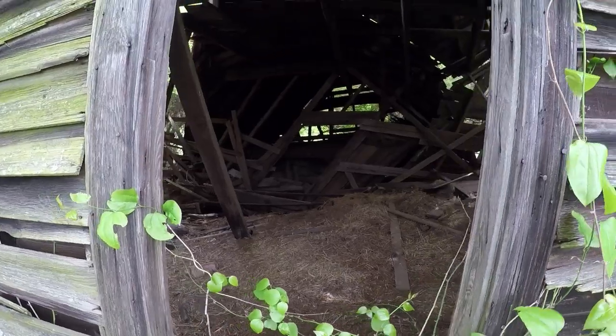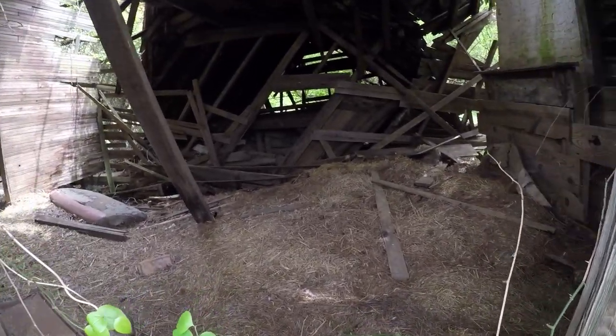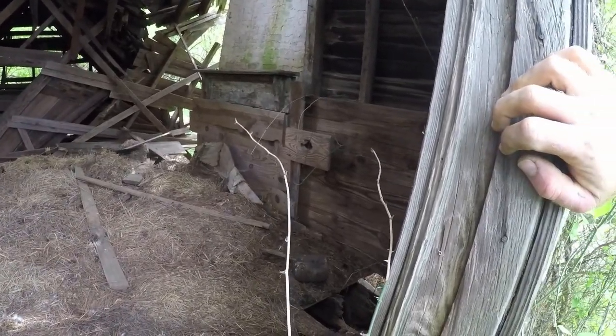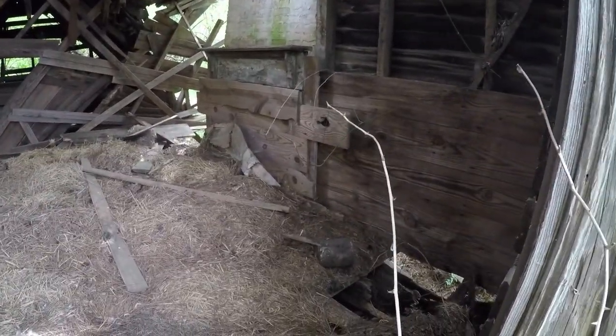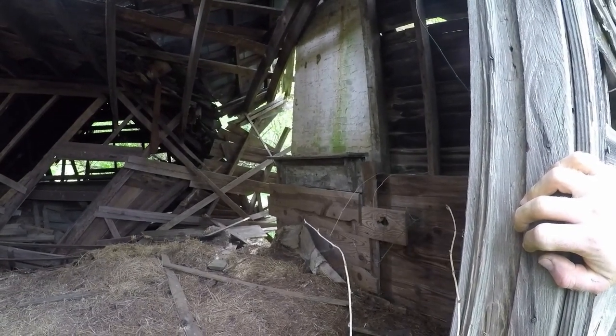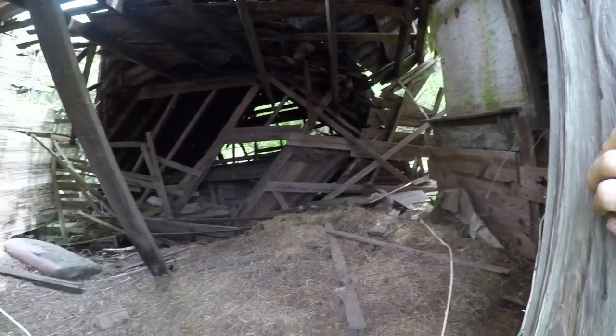Oh, look at that. Spooky. Isn't that cool? Look at that fireplace. How awesome is that? Man, I want to get in there. My wife would kill me though.